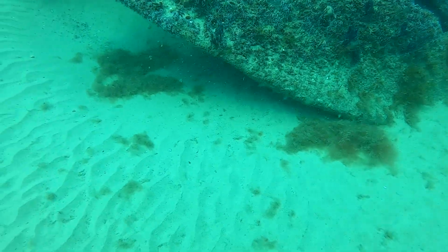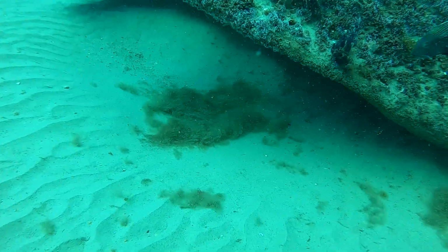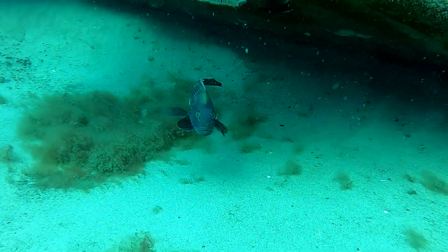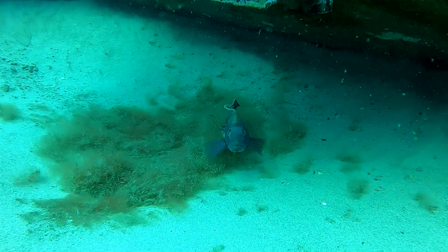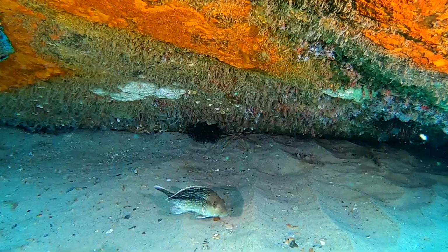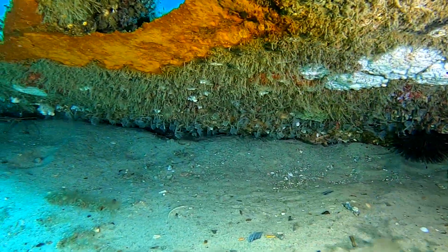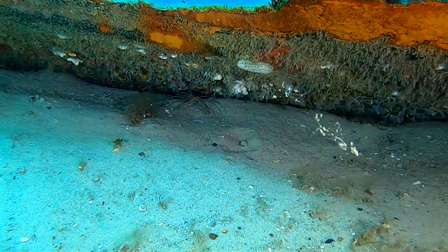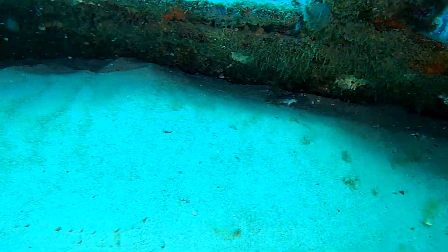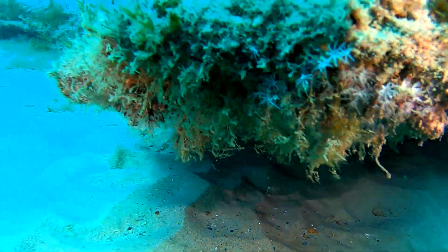I can't help myself but to look underneath here. As we get closer, security comes in. If you look in there, you can see some arrow crabs and an urchin. And you can also see how much more color is there when you introduce light. Everything above that is relatively monochromatic. But where there's light, it starts to make the colors pop.